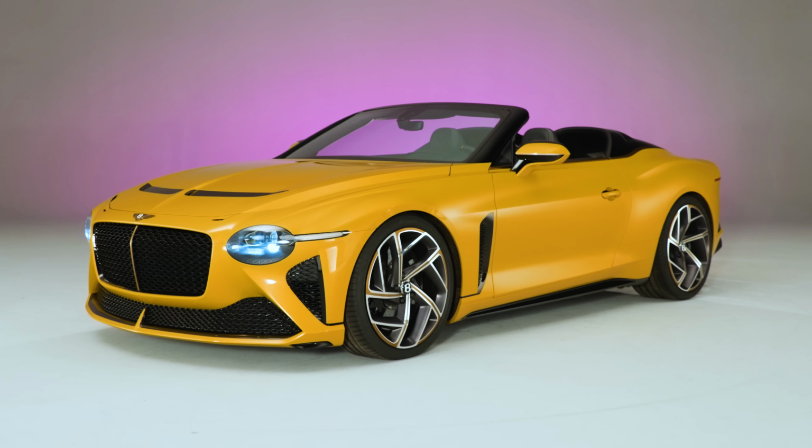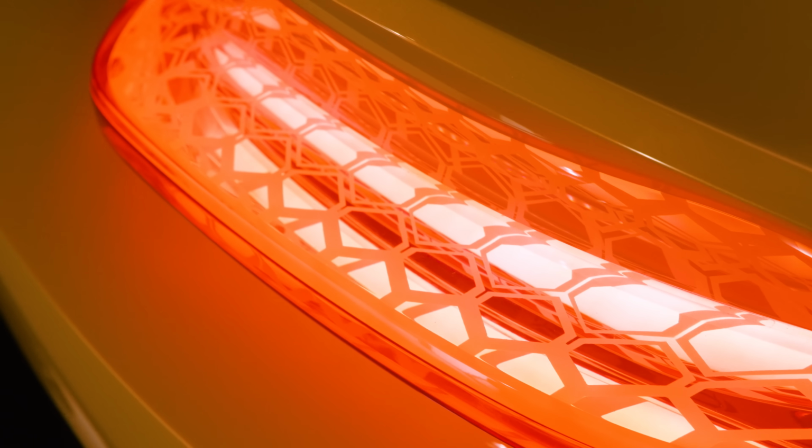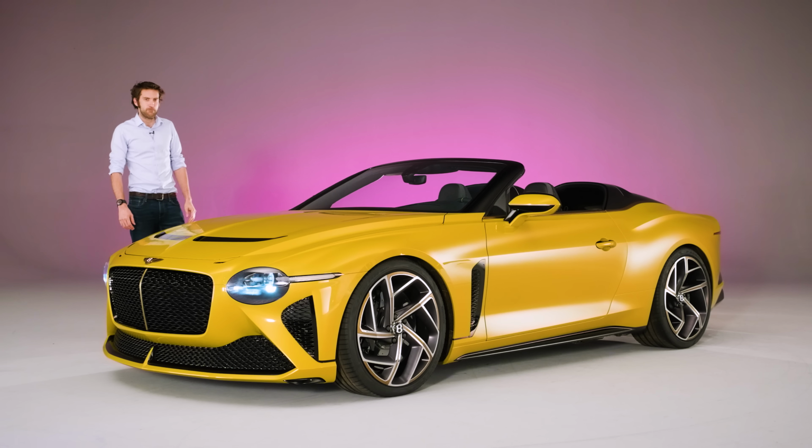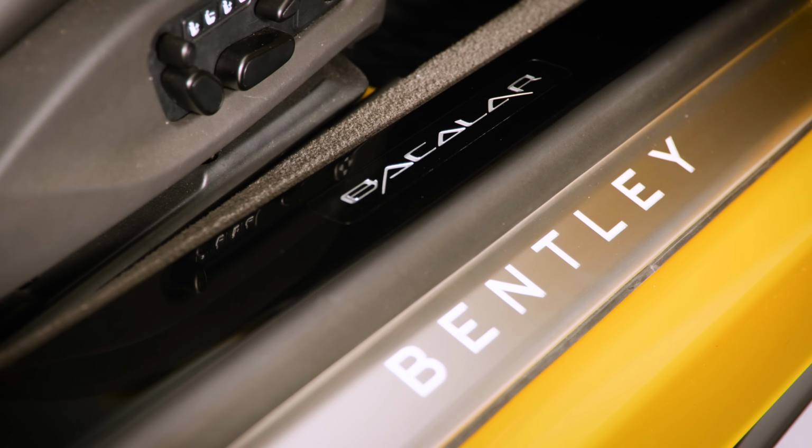The Geneva Motor Show might have been cancelled, but the show must go on. So, the big news out of Crewe is this. The Bentley Bacalar. Now we'll get to that name for a start, and we'll come back to the specifics of this car as well, in a minute.